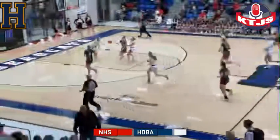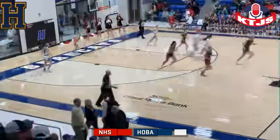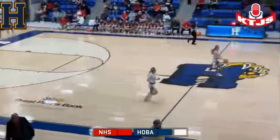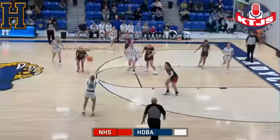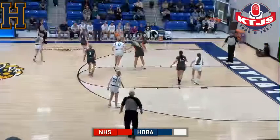A turnover made, and Harrison gives near side to Warren, and she fires another two. She picked up right where she left off. She did, 35-30 the lead for the Lady Indians. We're going to have to commit some resources to her. 1-3-1. Had a little success with that at the end of half number one.